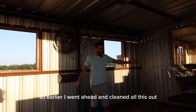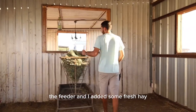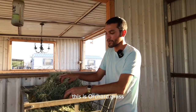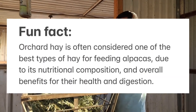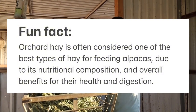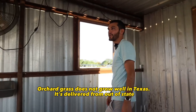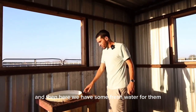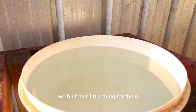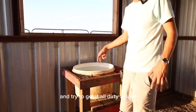So earlier I went ahead and cleaned all this out, cleaned out this guy right over here, the feeder, and I added some fresh hay. This is orchard grass, it's orchard hay, and this is brought in from Colorado. The reason that we use it is because it provides the most nutrients to alpacas. Something else that we have equipped in every single barn in our farm are fans. And then here we have some fresh water for them. We built this little thing for them so that they wouldn't try to get their legs in there and try to get it all dirty.